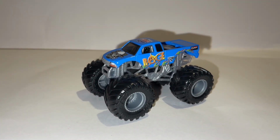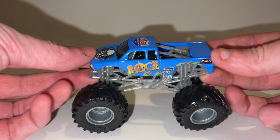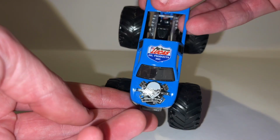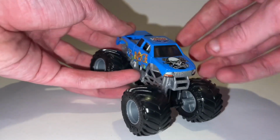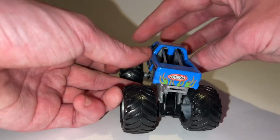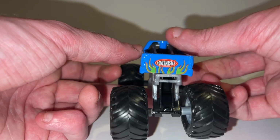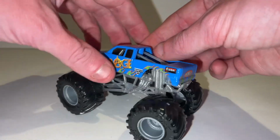This is probably the most normal truck that you can expect to find, and why is it in this haul? Well, because Mix 25 never got released in the UK, at least nowhere I could find it. Taking a look at some of the details, I'm really liking the paintwork all over this thing. You can see the Lucas Oil Products logo on the top there, as well as the design on the hood. The front grille looking very nicely painted as well. The back is looking good, Power Master written with the green flames there, Rage on the side with the cone logo at the back of the truck.